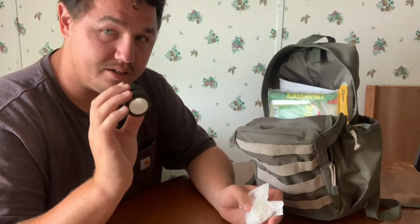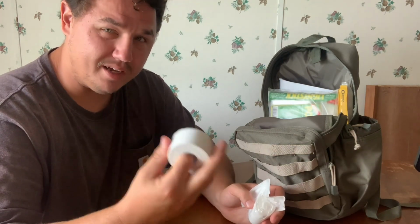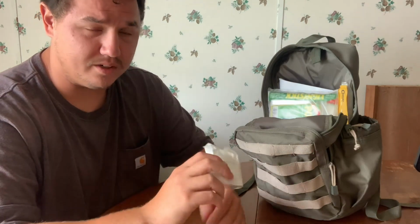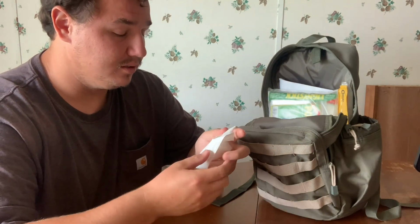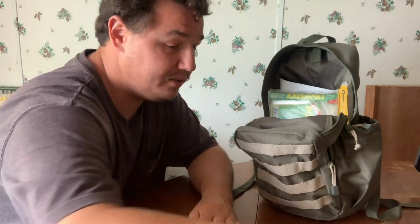I just picked these up slowly over time. I've got athletic tape from Dollar Tree, the medical tape I think my dad gave me, and the gauze I'm not sure where I got. I think I stole them from work. So I'll put those over here.